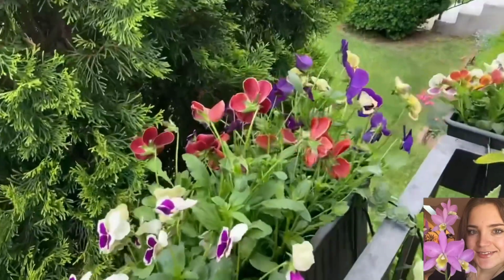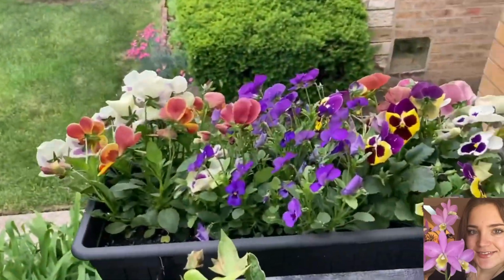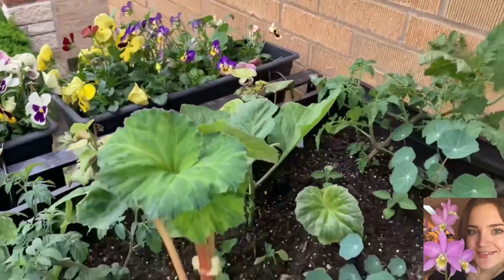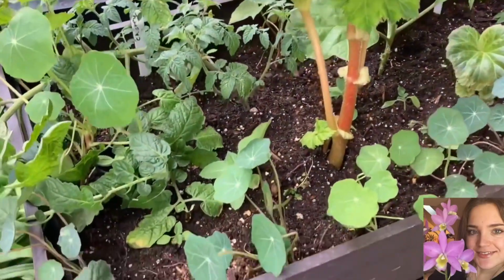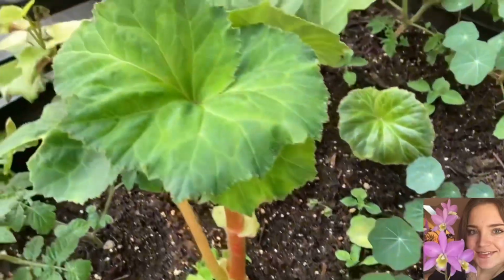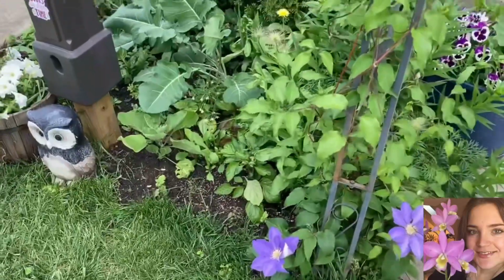More pansy flowers here. Too bad, soon they'll be done with their blooming and I'll have to replace them with some summer blooms. And here are my nasturtiums that soon will start to bloom. And the begonia. Let's go down the stairs again.